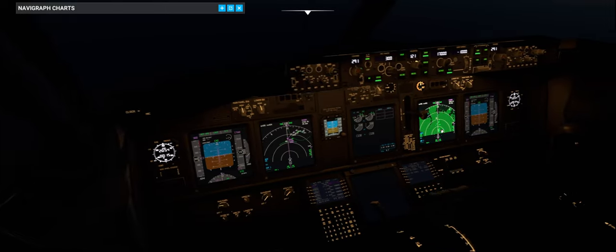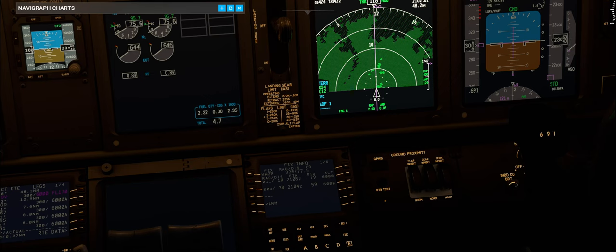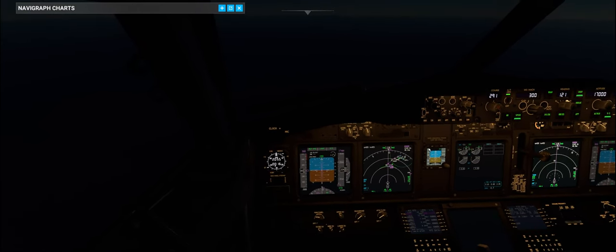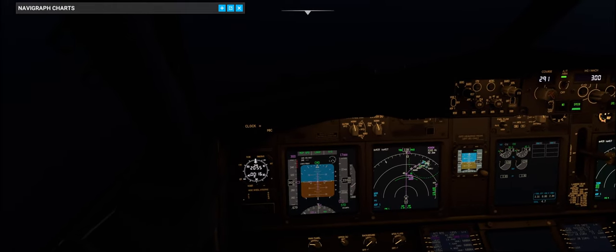Okay, and now this is what I was talking about, that you have the inner knob. I don't know if it is working on PMDG, to adjust this a little bit brighter. You can leave it like this, and you can see that it's not shining as well, so it's basically okay. What I am really mad about is the clocks. I don't know if it is so hard to put these knobs to adjust the brightness of the clocks. I don't know why and what's the purpose. It's not working anymore, but anyway.